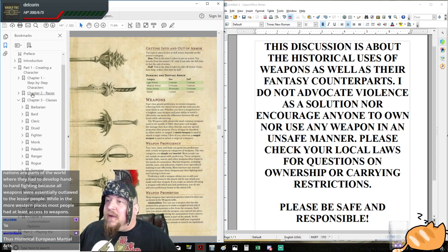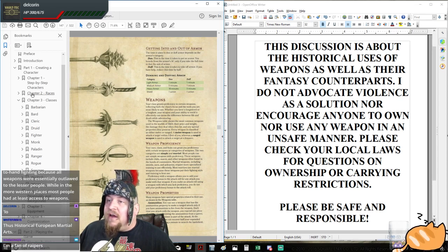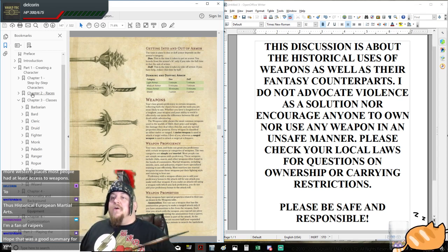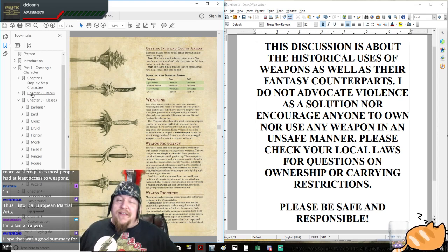Whitefire, basically, while in most Eastern nations, part of the world where they developed hand-to-hand fighting because all weapons were essentially outlawed to the lesser people, while in the more Western places, most people had at least access to weapons, thus historical European martial arts. Yeah, that is a good summary. Oh, yeah. Romonger, don't even get Whitefire started on rapiers. Shh. Stop it.